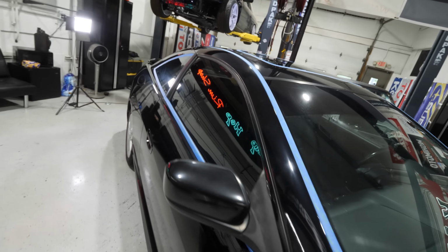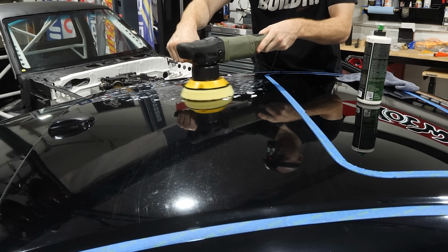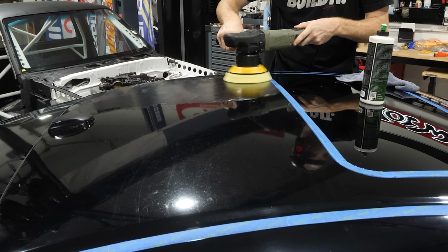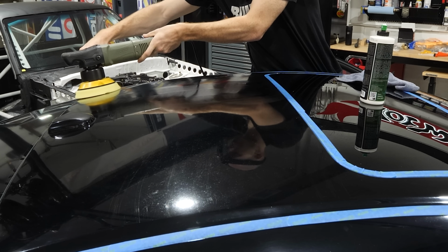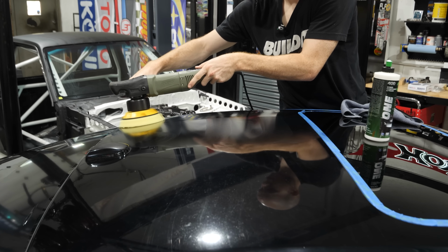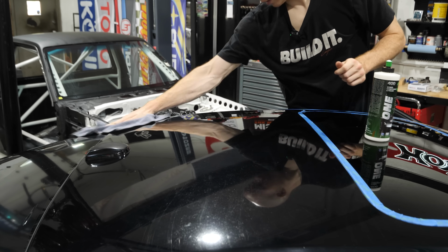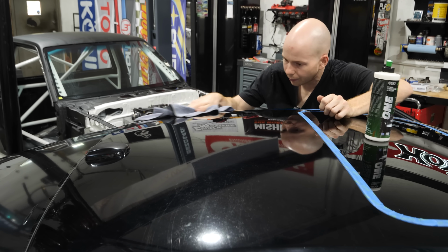Removed, taped off some of the black trim that might get stained. We're ready to give this a shot. Still got all that stuff in the paint. I mean, it feels nice. It's definitely better. Still definitely stuff in it, but it's definitely better. I'm just going for better.